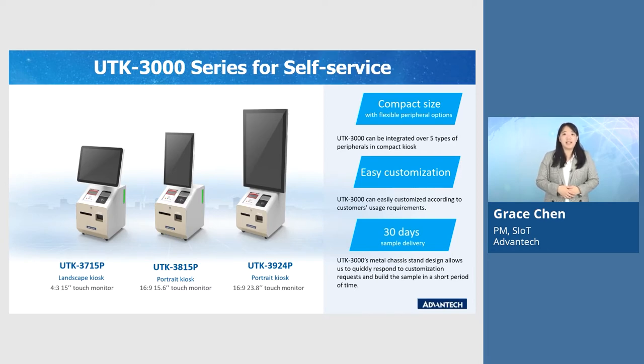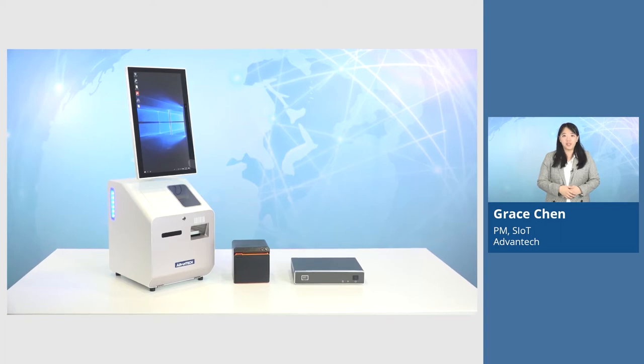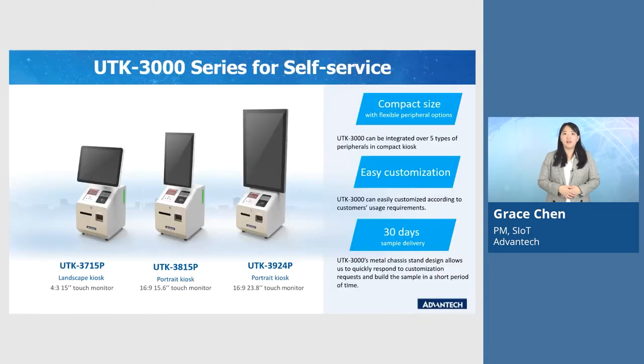Second, easy customization. On this page, you can see the UTK 3000 is a modular design. So, it allows the AIO computer, box PC, and monitor size to be easily customized according to the customer usage requirements. The last but not least, 30-day sample delivery.